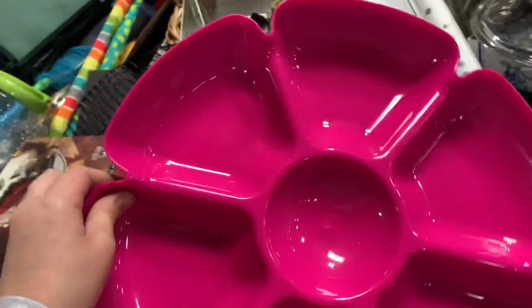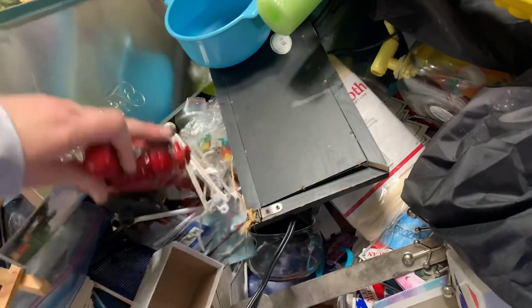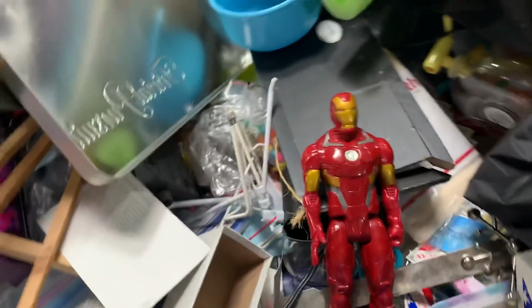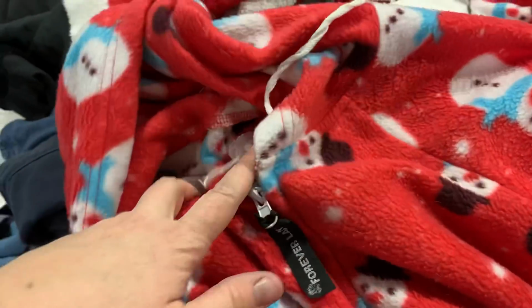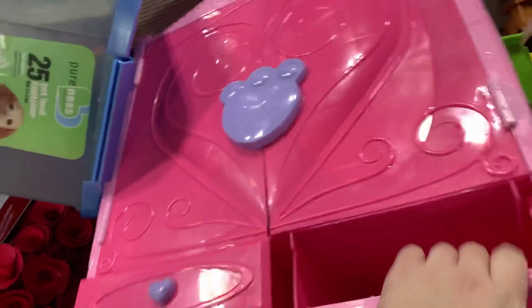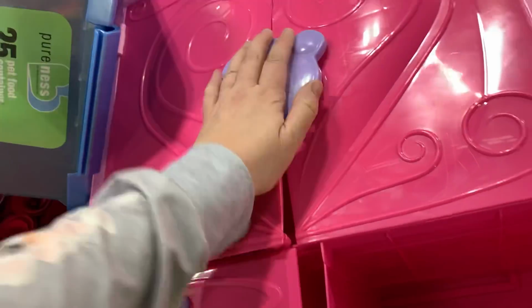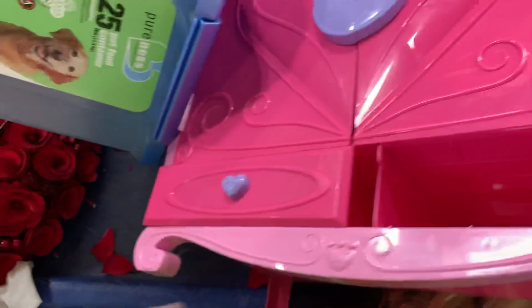Nice trays. A whole pile of them. Another character. What's this Christmas item? It's a nice Christmas onesie. Oh, this Build-A-Bear closet. Why does it not have the drawer? Does it have the drawer?